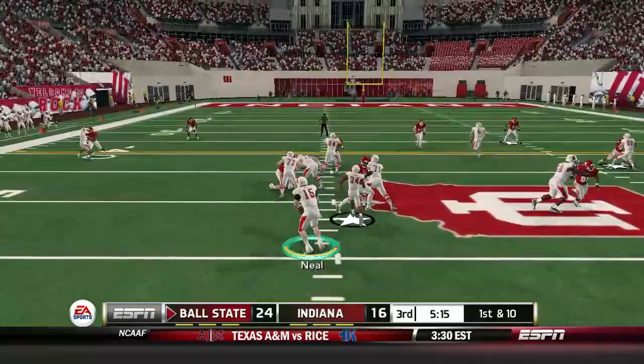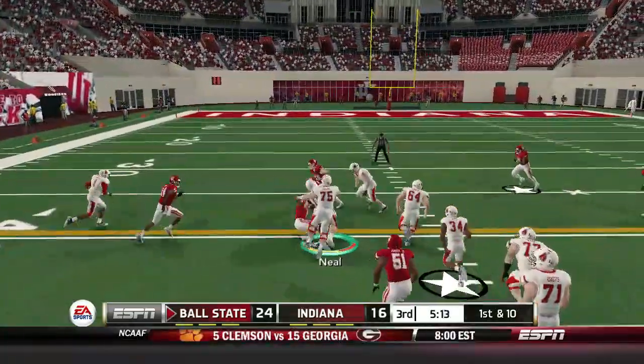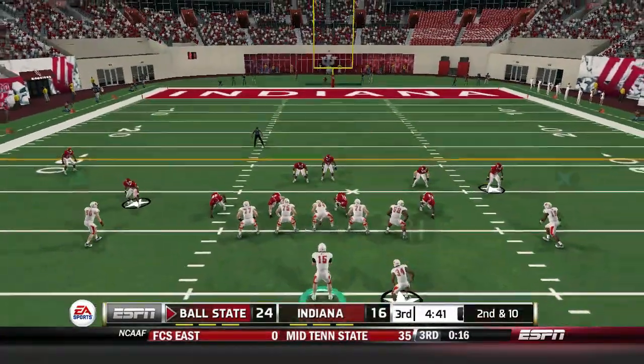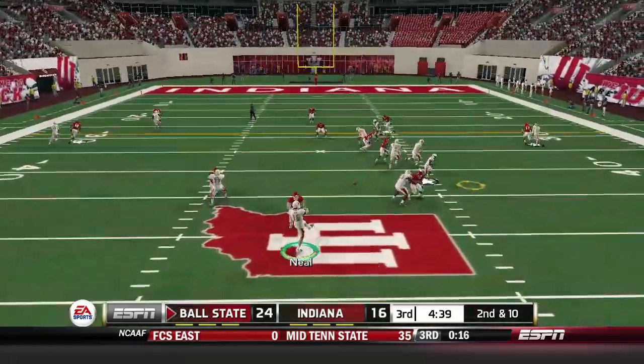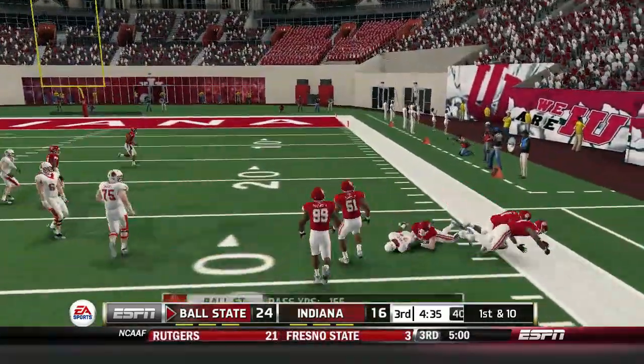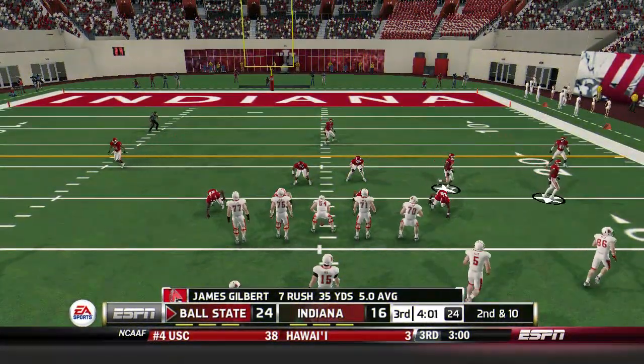Now Neal running the read option, reading the defensive end perfectly again. He's going to get enough for a first down. What a good play and a good hard run by Neal. Neal in the shotgun is going to set up a screen. It's going to get it to James Gilbert. James Gilbert out to the right, up to the 30, up to about the 29-yard line. Good little screen there. Catch him off guard.